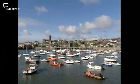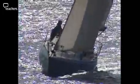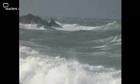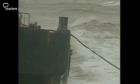In summer, the coast of Cornwall attracts hundreds of people and loads of pleasure boats. Today, these waters look peaceful. But the weather can change, making the sea dangerous and unpredictable. Even modern ships with sophisticated navigation equipment can end up on the rocks.